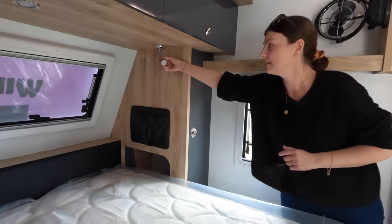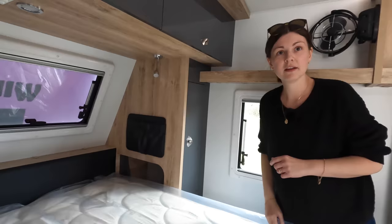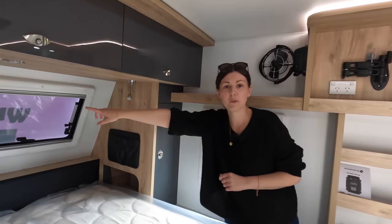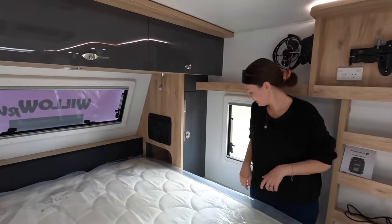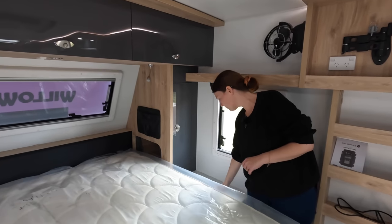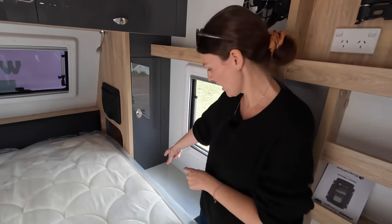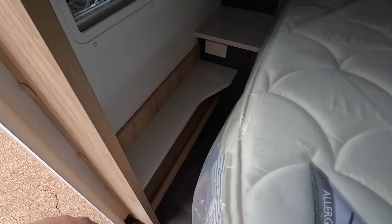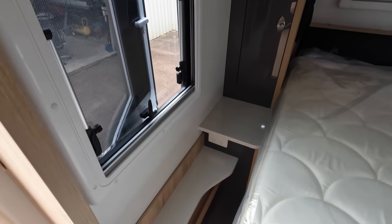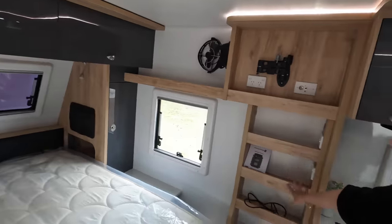Little lights up here with USB ports as well. Yeah, they've got them everywhere. They're really handy. And then you can see that front window from here too. That'll be good for letting lots of light in. There is quite a big bedside table here. I think that's because the hot water system's under there, so that's why it's larger on this side versus that side. There's little shelves all over the place, like these. I think they call it a shoe rack. But they've got them everywhere. And there's more shelves up here.